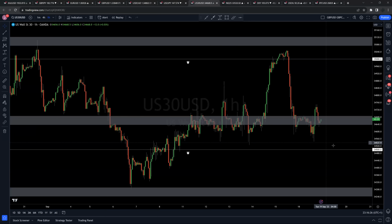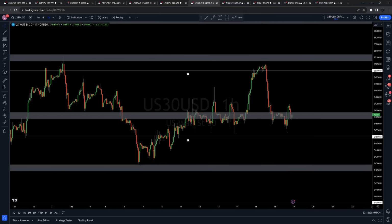US 30, don't see any more sells unless we're breaking below 34,300s. I could still see buy bounces from 34.5, buy bounces from 34.7. Still looking for another rejection into this liquidity zone sells, expecting choppy sideways markets on equities here.